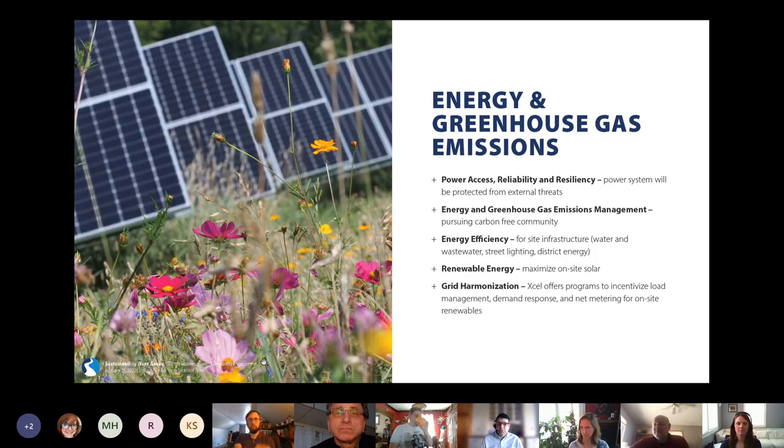And this one, I'm just going to give a little overview of on this slide, and then Becky's going to talk, because these are the credits you guys really wanted to talk about. These are the ones with all the stars. So energy and greenhouse gas emissions, that's the category. There's a credit for power access, reliability, and resiliency. There's a credit for energy and greenhouse gas emissions, where we've all spent a bunch of our time for the last 2 years. There's an energy efficiency credit.